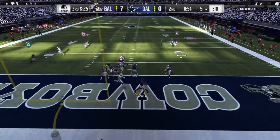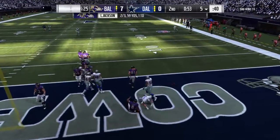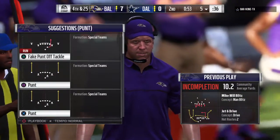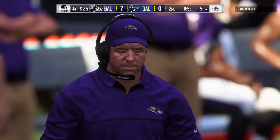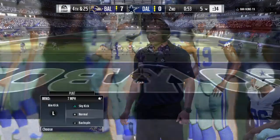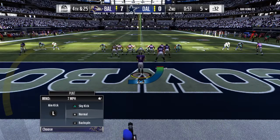No run call here. They'll look to throw instead. A hit as he throws there, incomplete. There's a lot about that play you could easily see coming. Backed up in the shadow of their own goal line, you know they're going to face pressure. He's lucky his arm was going forward. It was close, but it was going forward. Yeah, it could have been a safety or even given up a defensive touchdown.